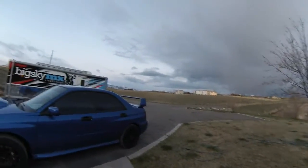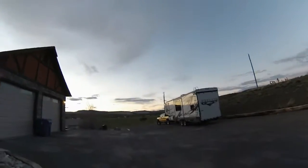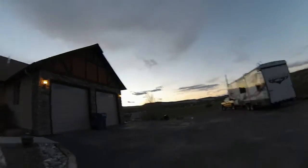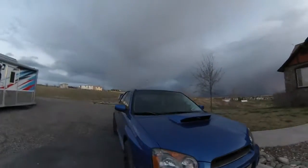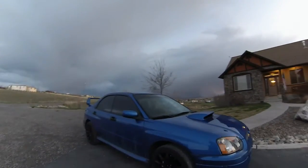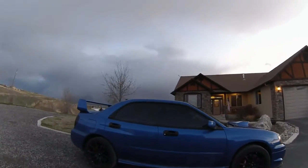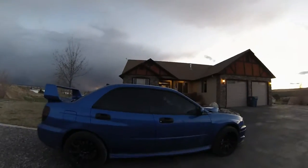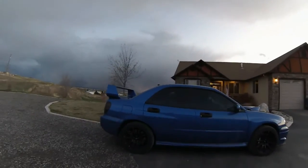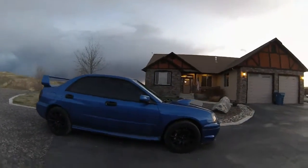So I'm back finally. A lot has happened, to say the least. So I'll start off with, this is my new car. It is a 2004 STI that I got about a month and a half ago. Just about 80,000 miles, and I got it for 17.